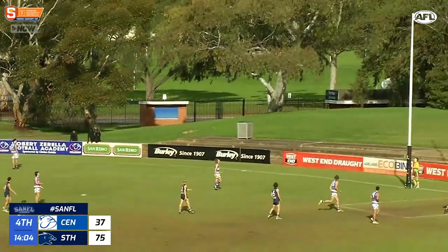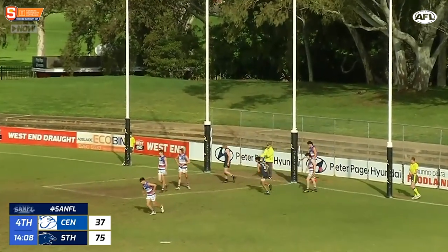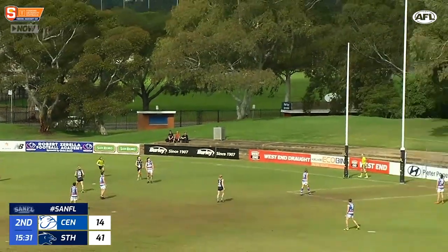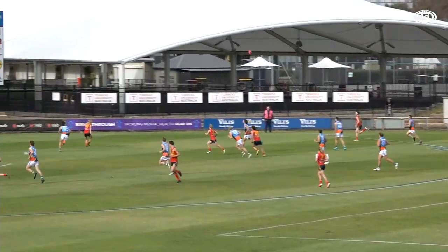But here for Magor. Speaking of a lovely kick, that's a pretty good kick. That's a very, very good kick. That's a goal. Magor gets his fifth. Magor. He kicks that one a lot better. And that's a goal. South Australia, it's Magor that has it.